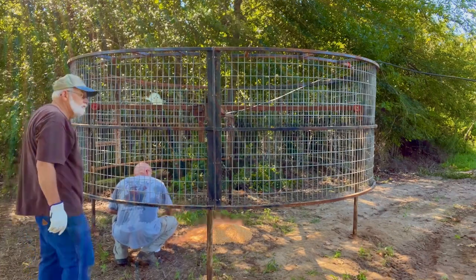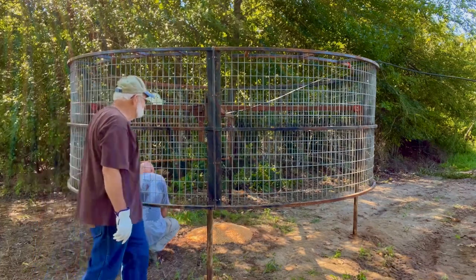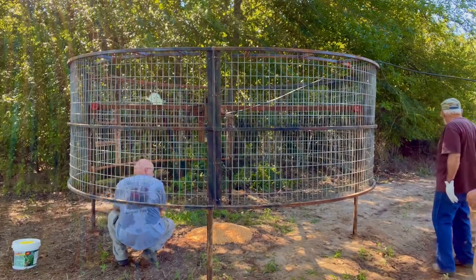Now you can kill you some crows. Hey, that laying over there, they may not come back. They will eventually. They'll get used to it.